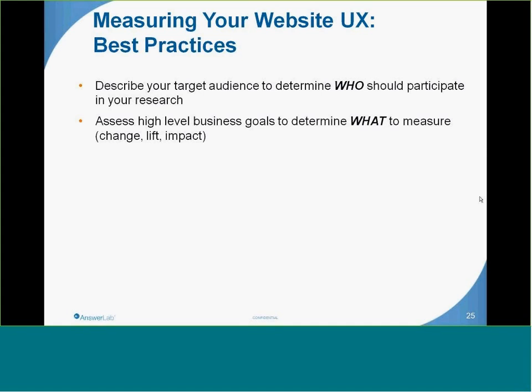Having these kinds of goals in mind when you're thinking about embarking on a benchmarking or a measurement exercise is going to help shape the kinds of questions that we ask. It's going to help shape how we glean data from our users and the methodology that we use.